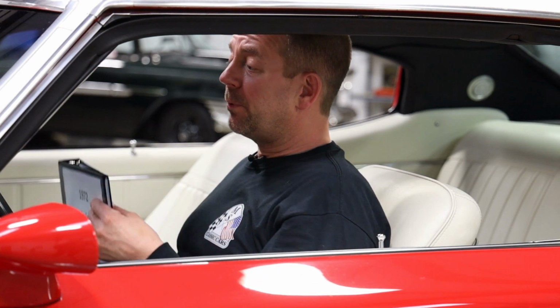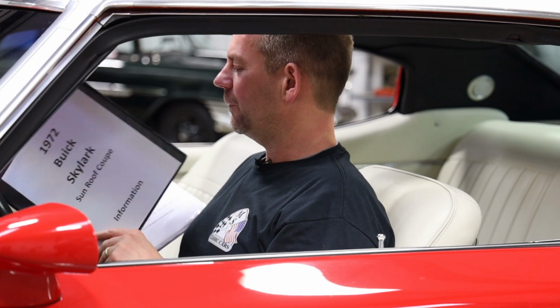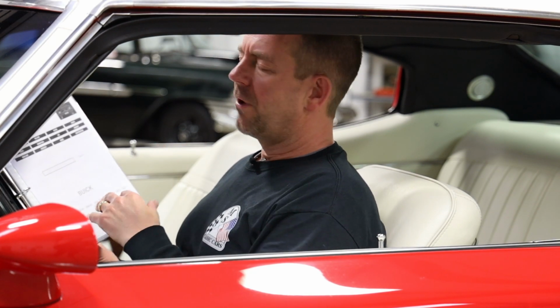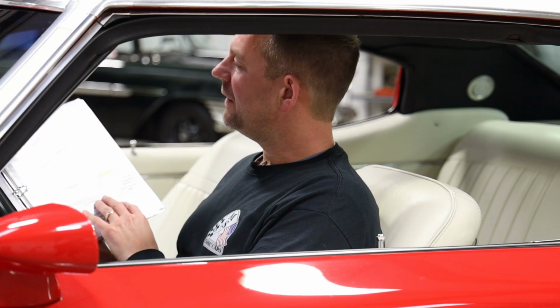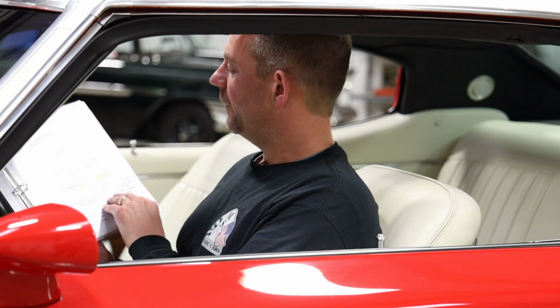Starting off with this particular car, this is a very rare car. To tell you a quick bit of information, I pulled some stuff off the internet from decoding the VIN tag, which is the original VIN tag, and also from the trim tag, which is the original trim tag. And this clearly states that this vehicle was born a 72. It was built in Flint, Michigan. It was built as a hardtop.